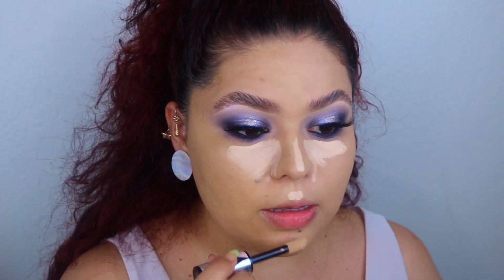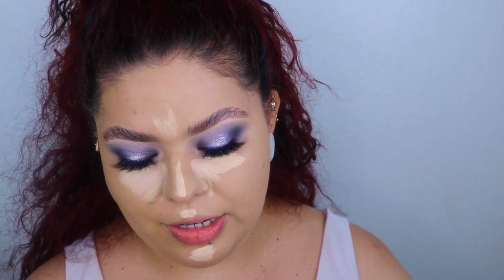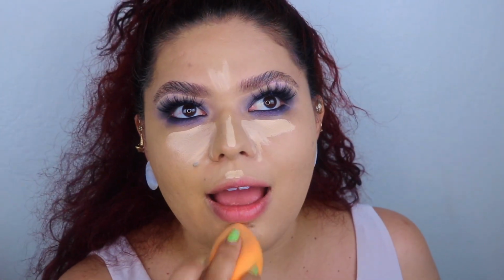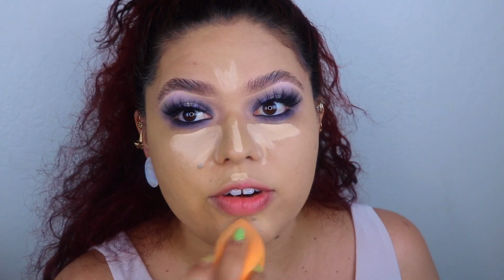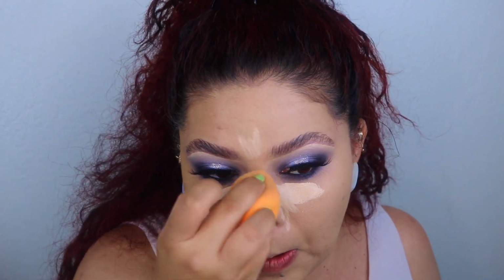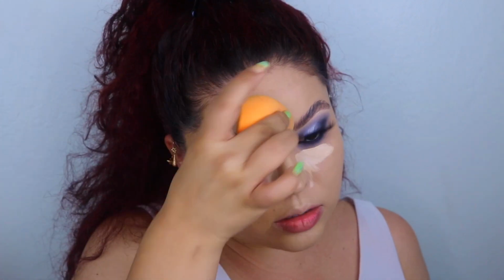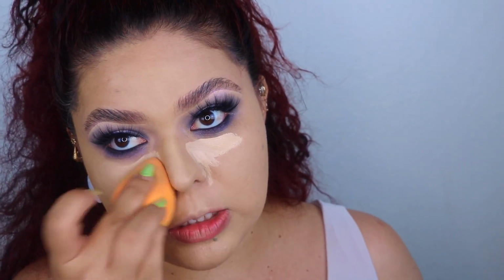Okay, so this is definitely thick, you guys. This reminds me of the Tarte Shape Tape, because at first I remember I was comparing the Makeup Revolution concealer to Tarte Shape Tape, but Makeup Revolution is definitely not as thick and full coverage as the Tarte Shape Tape. This one feels like the exact same, and it's actually blending out really, really nicely. I love the color. I feel like it dries really fast too, so definitely really matte.